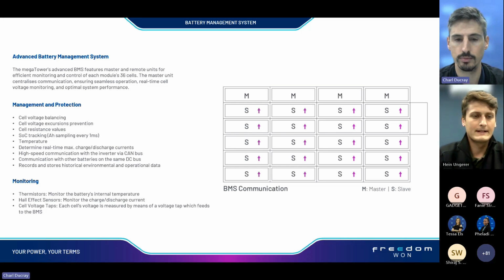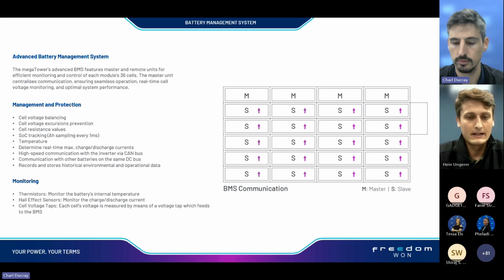Right, good morning, everyone. I want to give a bit more detail on how the BMS system works for the megaTower. There's essentially two components, what we call a master and a slave BMS, or another term is a master and a remote card. So how it works is each battery module has a remote card that directly monitors the cells and measures the cell voltages, and then sends that over a separate communication network to the master BMS that does the overarching monitoring of the whole battery pack and then communication with the inverter.